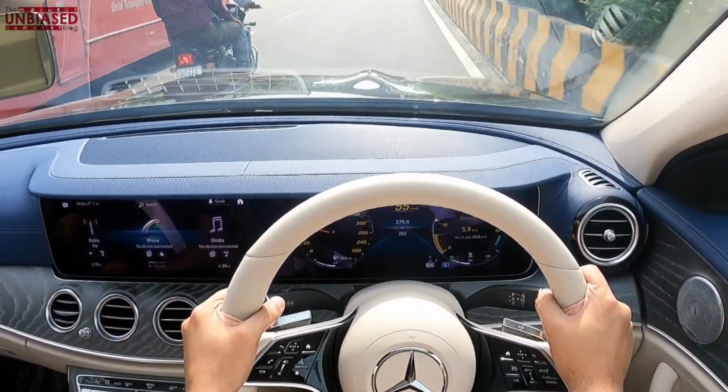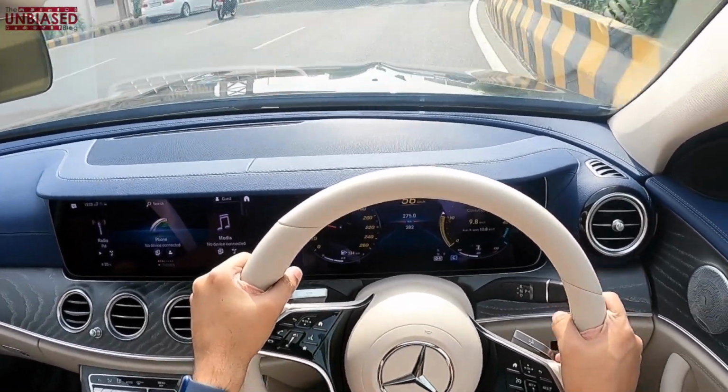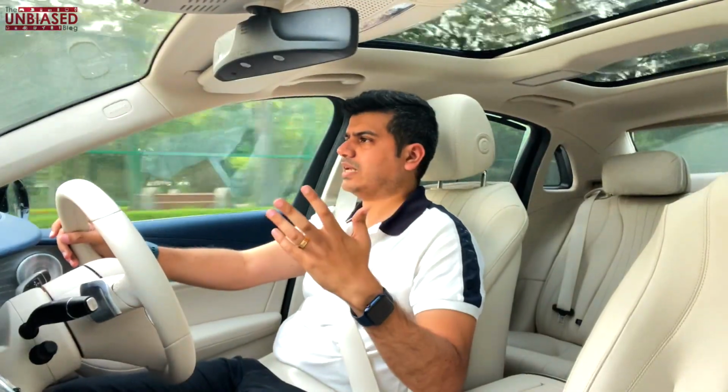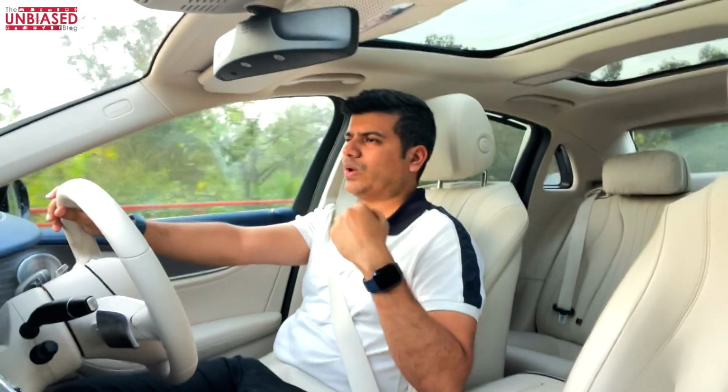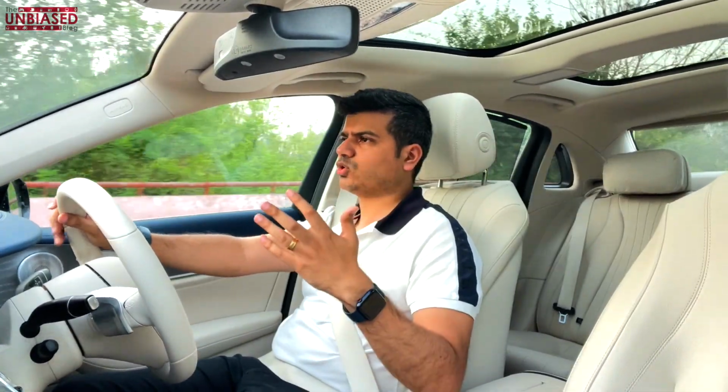Obviously, it's one of the most luxurious cars available and a sedan, so you have a good amount of comfort whether you're driving it or sitting at the back. Obviously the best seat to be in is the rear seat, but if you're driving it, it's still very comfortable. You get all the controls, you get massage function. You do miss out on some features like ventilated seats. None of the seats get ventilation, but again, everything else is lovable.